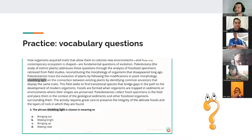For me, it is letter D. Yes, on the board. Making clear, for you, Alex. Why? Shedding light, for me, is to clarify. Making clear is the synonym, for me.